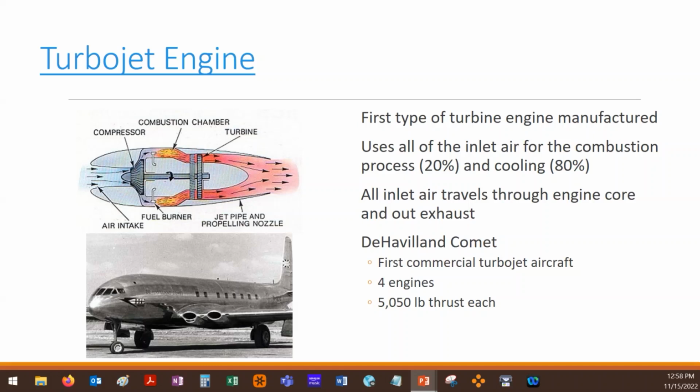But all that air is traveling through the core of the engine. Even the air that's not being burned, not supporting combustion directly, is going to pass through or around the combustion chamber, then through the turbine area and out the exhaust. It's going to be accelerated out the back. So these work by accelerating air from the inlet to the exhaust. And even a turboprop has a certain amount of jet thrust from the core.